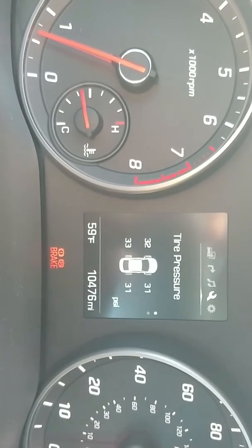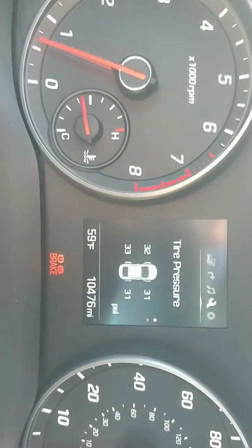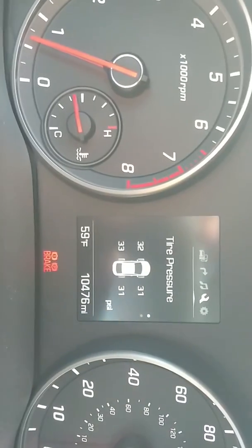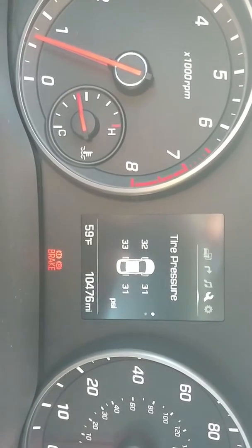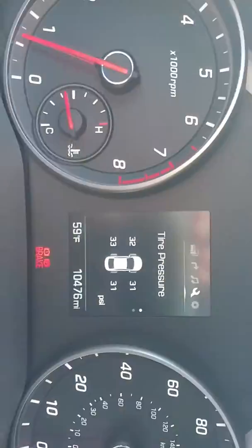a little bit more throw you back in your seat, because honestly right now the Elantra has none of that. Kind of feel like you're leaning forward as you're trying to accelerate hard. Not a fun feeling. I'm excited to get it, and I'll try to do a review once I do, kind of show the difference a little bit. But $700, I haven't jumped on it quite yet.